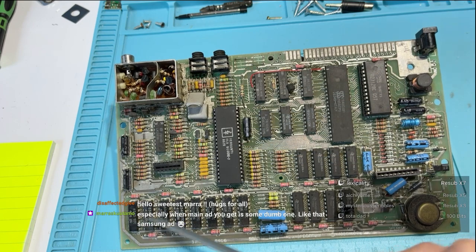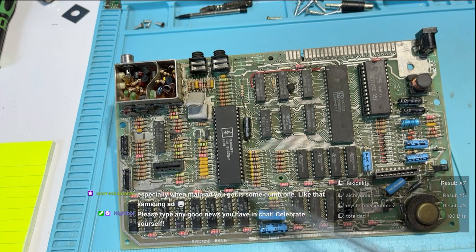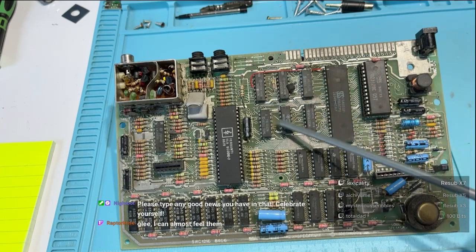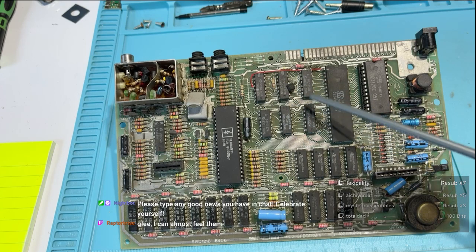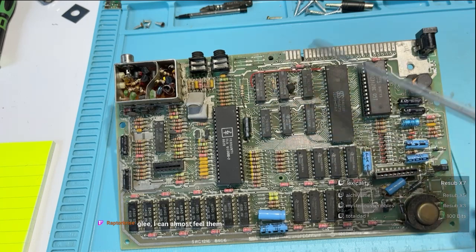You've got RAM down here and RAM up here. This is the lower 16K of RAM. This is the upper 32K of RAM. You've got a bunch of glue logic here. These are all 74LS chips. These are all your glue logic, your toing and throwing and that kind of thing.